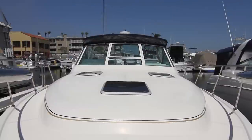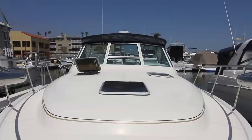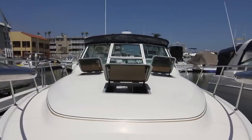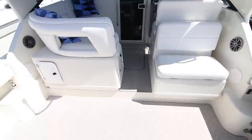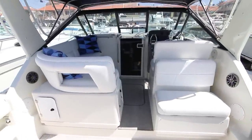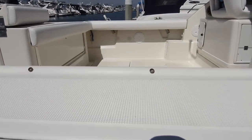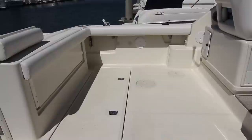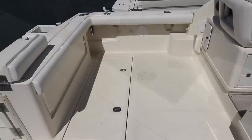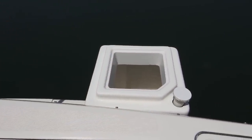The foredeck features plenty of room for sun pads and has three opening hatches which give plenty of ventilation to the cabin below. One of the key features that has made this model so popular is its dual function use as a fishing platform or family cruiser. You can use this large cockpit for fishing. Notice the live bait well mounted on the transom swim step.